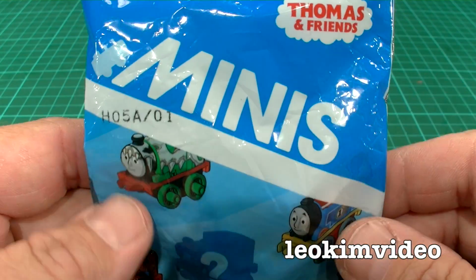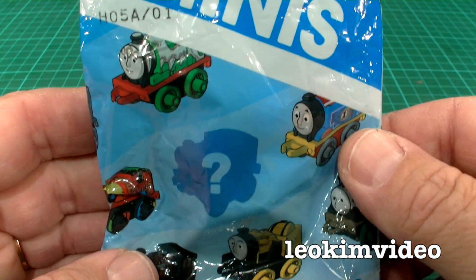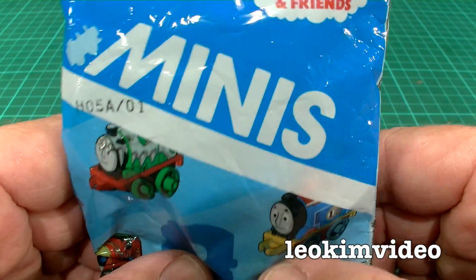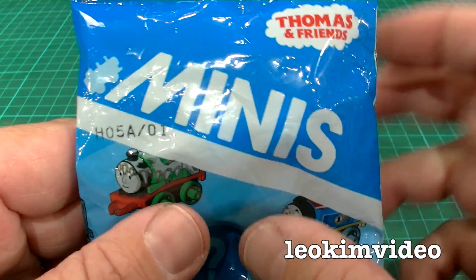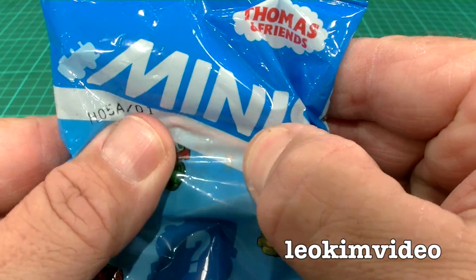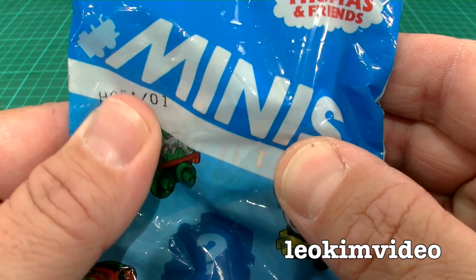Ooh, Thomas Minis, arguably one of the nicest blind bag toys in the world. One of the more exciting Thomas & Friends toys to come along of late. But these bags weren't really blind. If you were clever, you could actually peek through the white area here and see who you had.